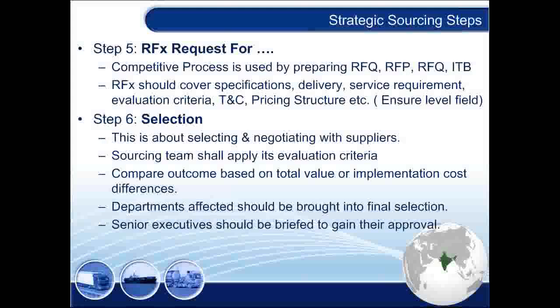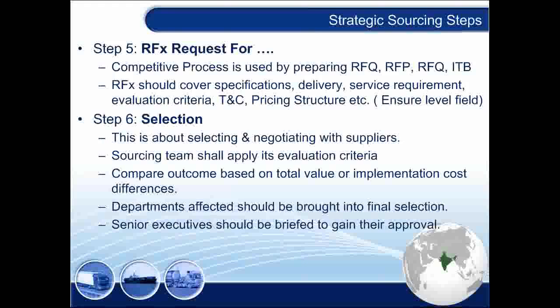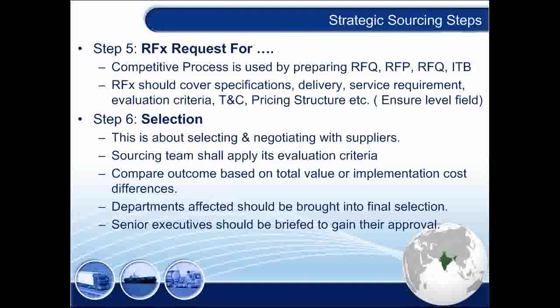Selection is the next, step 6. So now you went through the bidding process, you select, you negotiate. The sourcing team shall be an evaluation criteria, and finally a senior executive has to be briefed and make a final approval. So this covers your 6 steps.